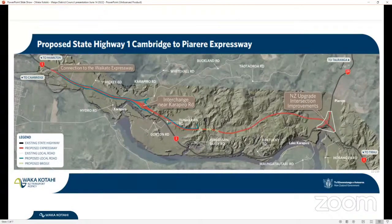Obviously, when you build a 4-lane highway with all of the associated infrastructure, there are stormwater issues and discharge issues and things to manage, and the further away we can be from Te Awatupua, the better. And so the preferred route is a mix of how do we make this short, what's the easiest geography, but also can we move away from the Waikato River.